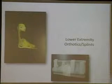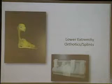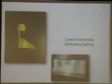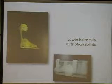These are just two pictures of some common lower extremity splints that you might see in some of these younger kids. The yellow one is an example of an ankle-foot orthotic. This is a solid design where the ankle is fixed and doesn't move. But there are many children who might benefit from an articulated ankle joint, or even a smaller AFO that doesn't go all the way up to the knee and just encompasses the ankle.